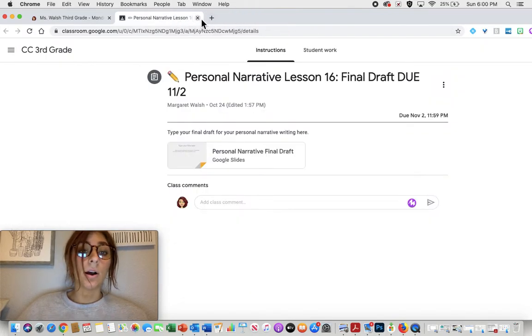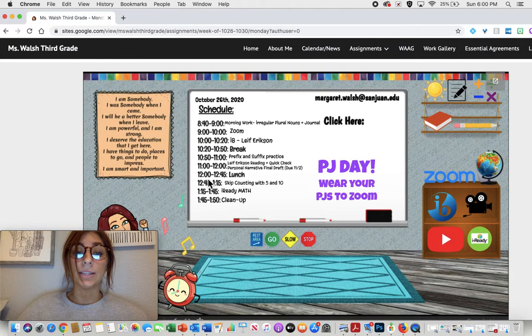Under the personal narrative job, I've also put the rubric for the personal narrative. So you can find that there, and I'll show you after we go over the schedule.